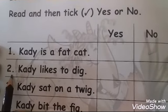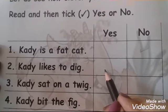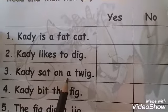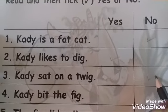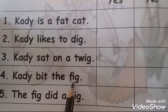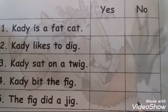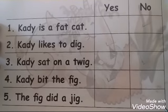Second one, Kady likes to dig. Yes, we have read in the chapter, Kady likes to dig. So we are going to put a tick mark in the yes column. Third one, Kady sat on a twig. Your answer will be no. Kady never sat on a twig. Fourth, Kady bit the fig. Answer will be yes. Fifth, the fig did a jig. Your answer will be no, because the fig never did a jig. Who did a jig? Kady did a jig.